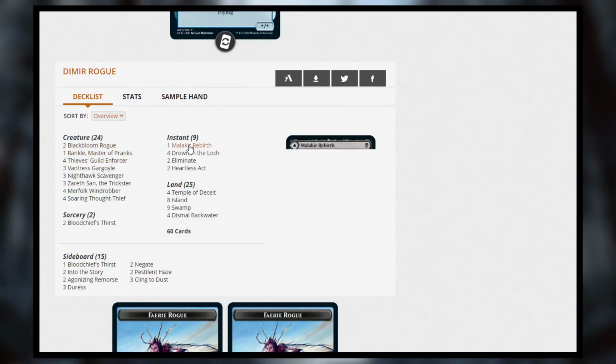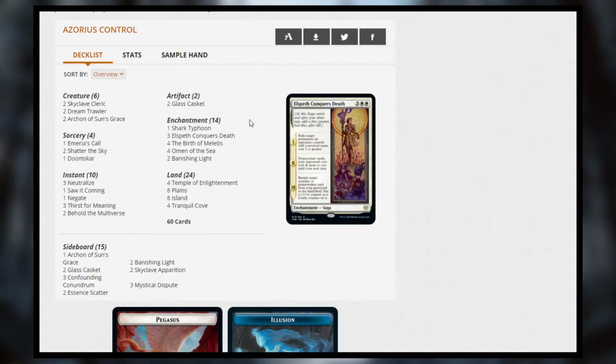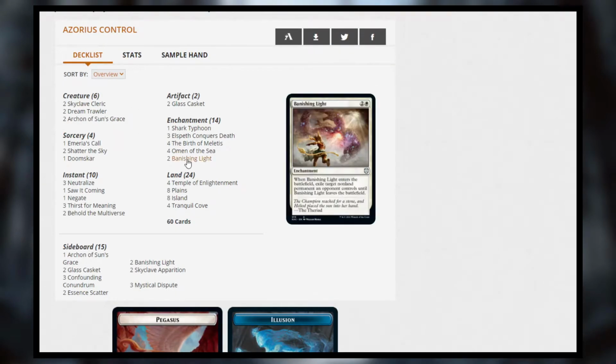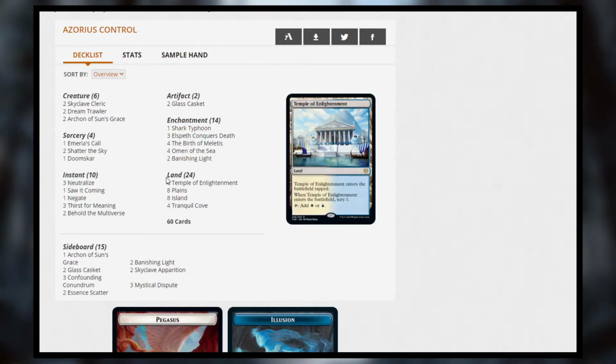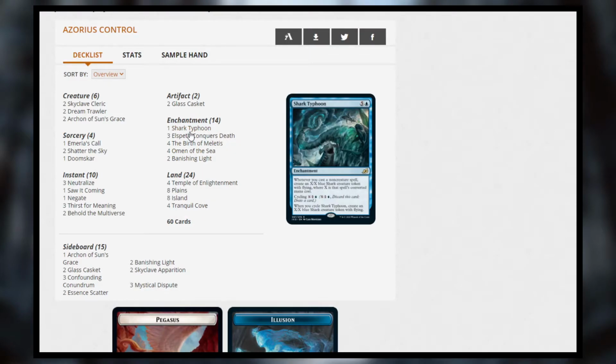If I were to recommend upgrades to this deck, because I'm going to give my thoughts on these. This one seems like it needs a lot more work. You need a little bit more consistency here. Are you doing Banishing Lights? Just add more of them. Maybe you don't include all of this. You need some more Dark Typhoons.